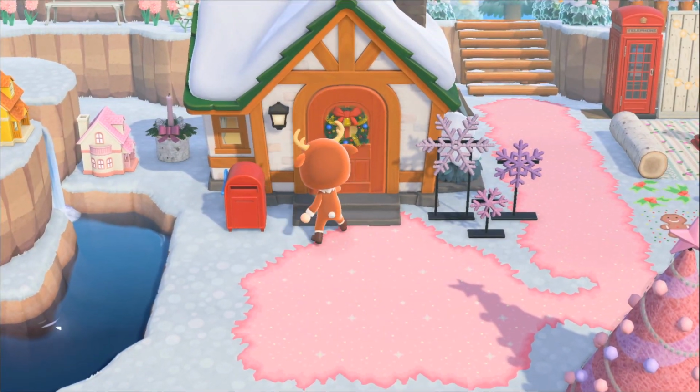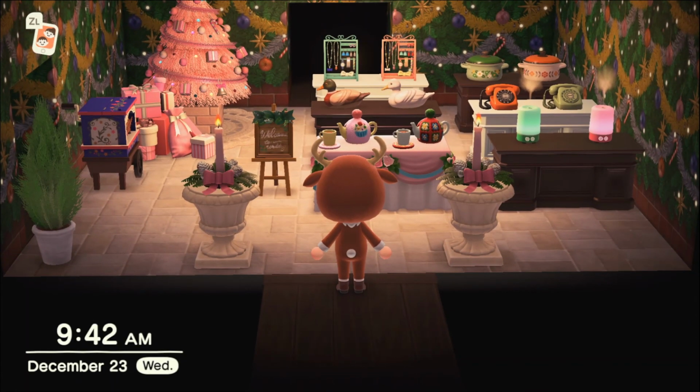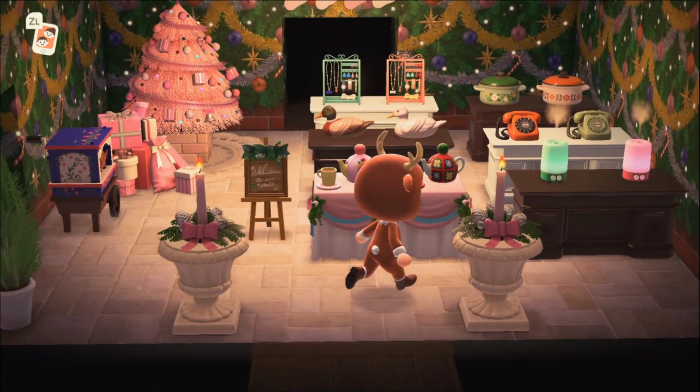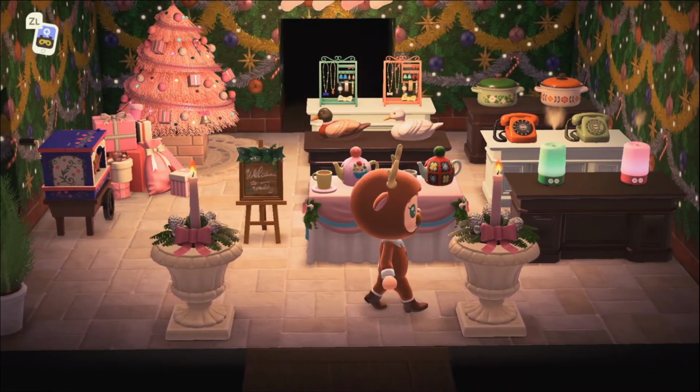When you first come in here, this is like a mall. A Christmas mall, because when I think of Christmas and shopping, I think of the mall. So when you first walk in, we have a little shopping center. This actually reminds me of my mall.